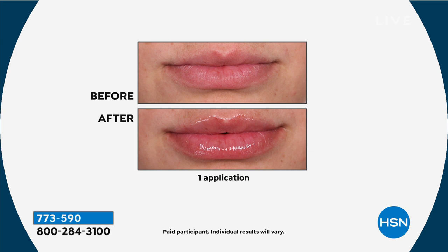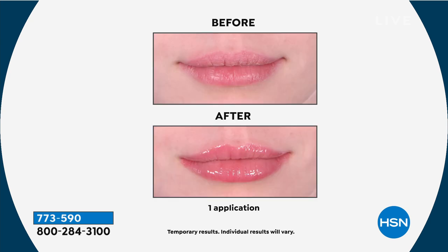But we have got to pause here for a second. I mean, 50% fuller lips, and you see it in the after image. And even the definition on her top lip is so superior after one application. That's why we're obsessed with this. Softer, fuller, sexier lips. It's like mistletoe ready. Oh my gosh, get your pout ready for all of those kisses.